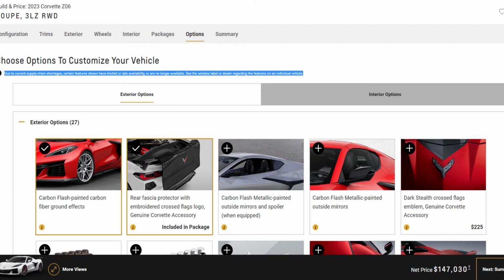But nonetheless, running through the exterior options, everything here looks pretty cool. You can carbon flash metallic paint the mirrors. There's a little bit of a glitch between here.